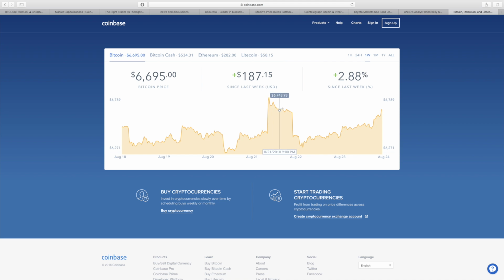Now, coming back and testing this resistance area. If we're able to get back above $6,790, we're pretty much off to the races, I think, for a move probably above $7,000. So that's going to be significant for Bitcoin getting back above that. And the fact that we found that bottom and that we're now reattempting this move is pretty promising.